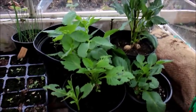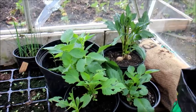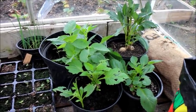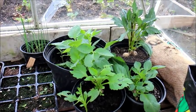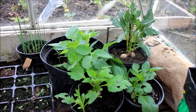Dahlias. Yes, dahlias. I want to ask you a question. I know how to plant dahlia tubers. I know how to plant dahlia seeds outside in the soil or pot them inside. How do I actually plant potted dahlias outside?